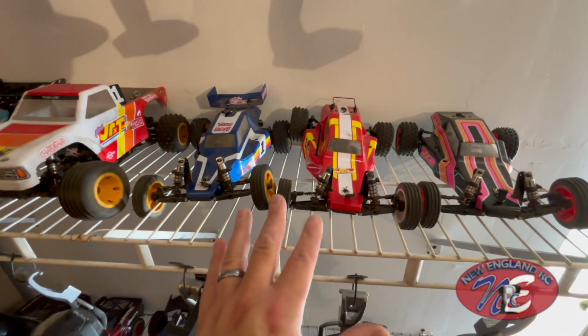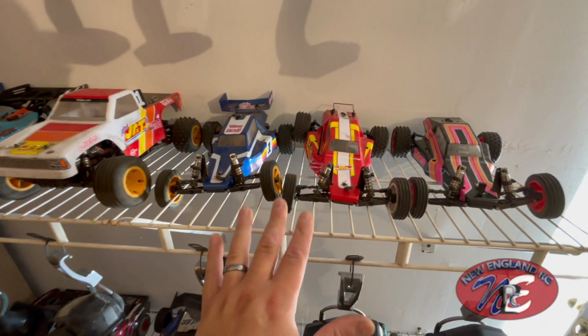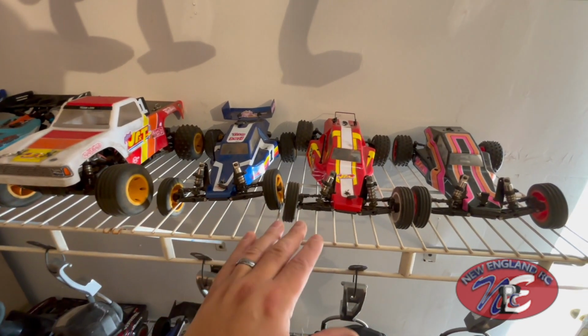These all have the perfect balance with the shock systems and the oil levels that they come in. Factory stock, these things are just made perfectly for jumping on a small outdoor track. They lack in power, but they make up for it in balance.